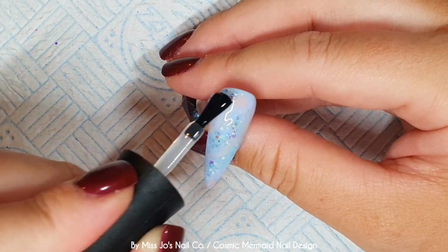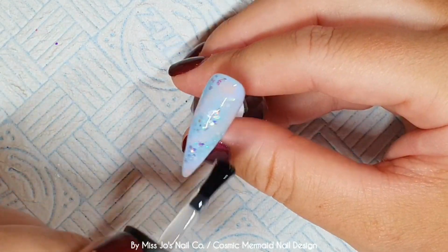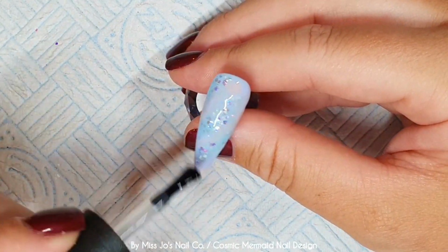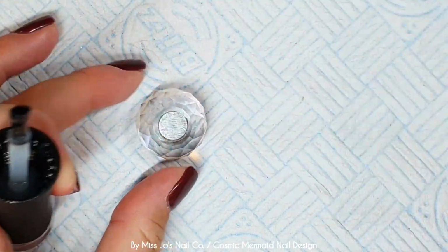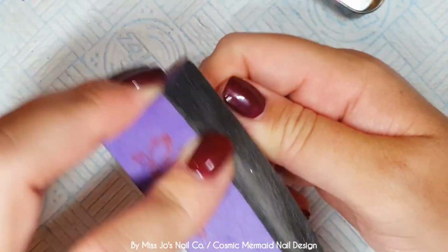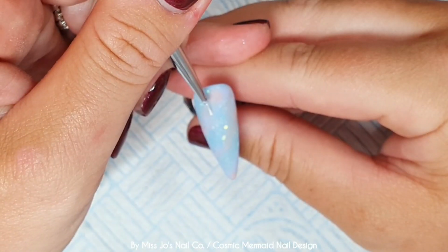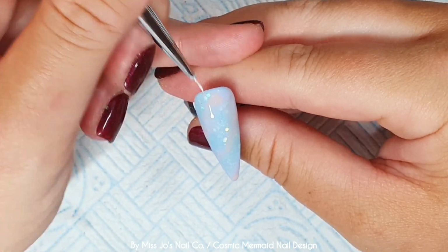Oh goodness me with the noise. And I cured that, and now I'm topping it, and then we will give it a buff because the glitter might be a bit uneven or pokey uppy, and then let's just add some more stars. Why not? Why the devil not?